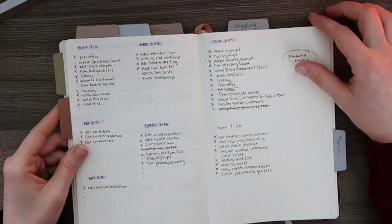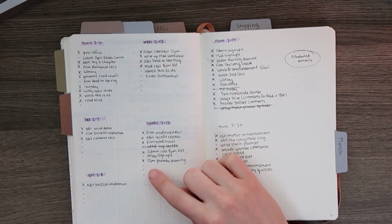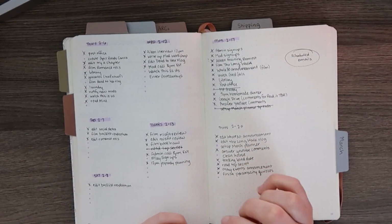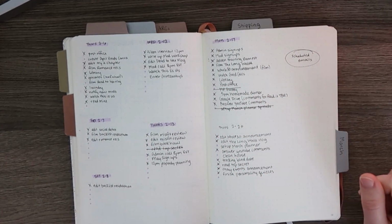Then we just go into my actual weekly spreads. And my weekly spreads, I usually use a little highlighter. I just pick whatever color I'm doing for the month and I just make little dots. That way when I actually finish it, I can cross it out. Or if I don't need to do it at all anymore, I just put a line through it.